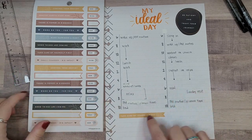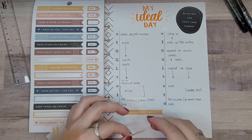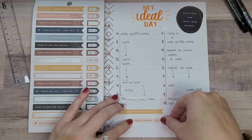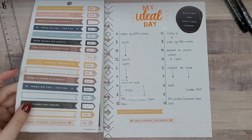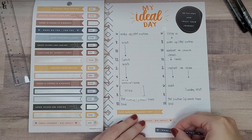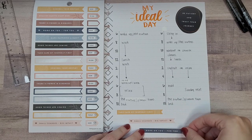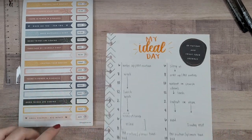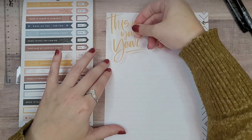So yeah, take care of yourself first. I think that's a good one. Small changes, big impact. I also think that's a good one. And I'm just kind of going to stagger them a little bit. Oops. And then I think one more. Oh, work on you for you. These are great. Man, I love this sticker book. It's such a good sticker book. Okay. Cute. So it's just really basic, it's very useful, right? Okay. So we're going to put this up here.